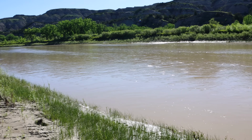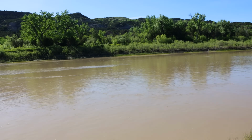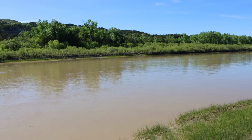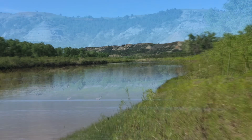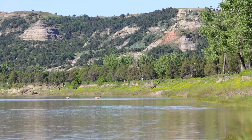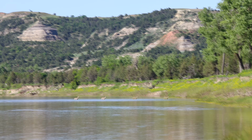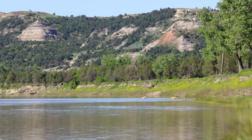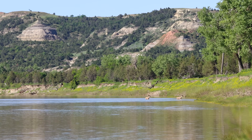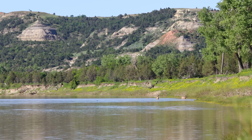Alright guys, this is the main obstacle. This is the Little Missouri River that I'm going to have to cross. And there are actually a couple of animals, I think they're deer, crossing right now. Well, it's good to know that the river isn't that deep. A couple weeks ago it was 4 feet deep. It was too high for people to do this hike. That's the last report that I saw online.